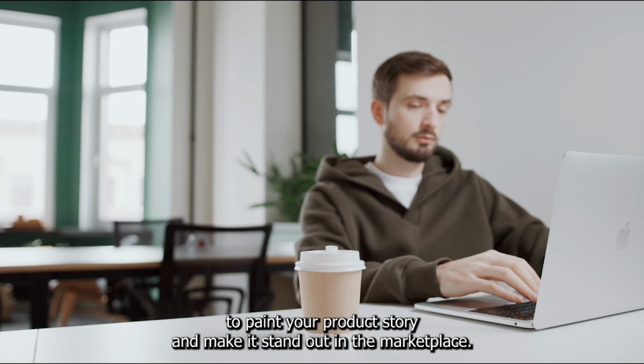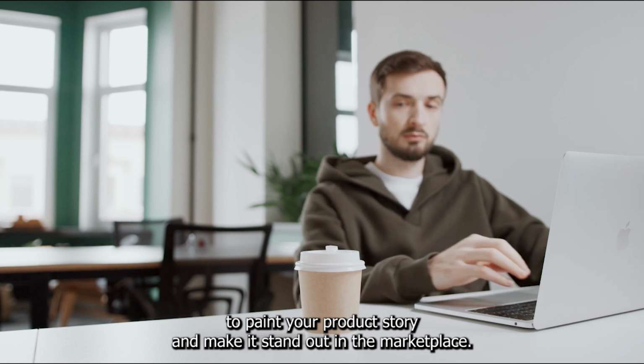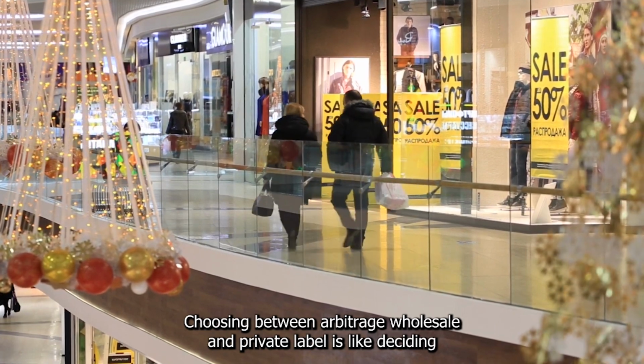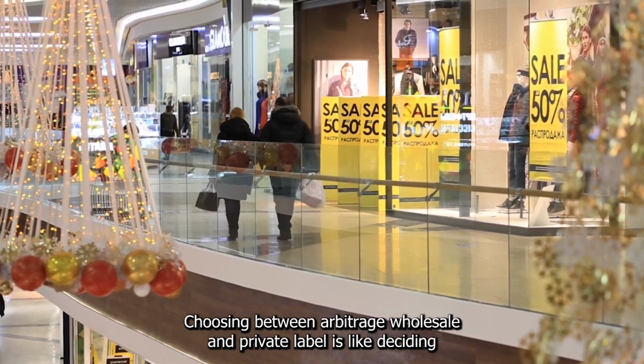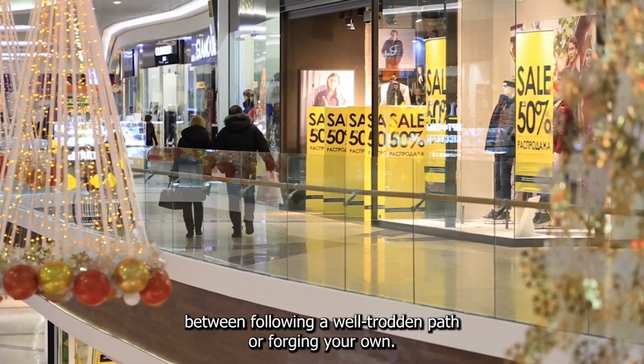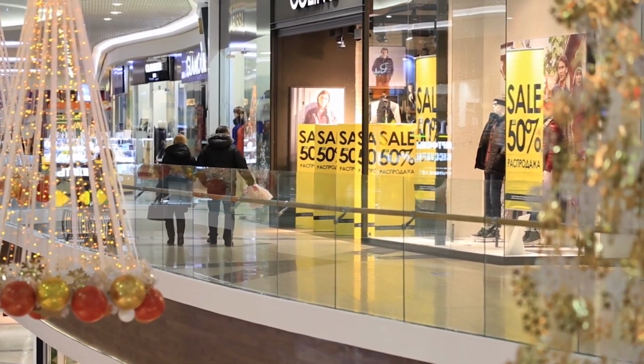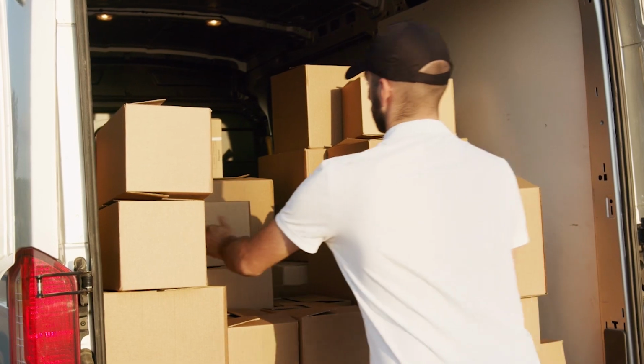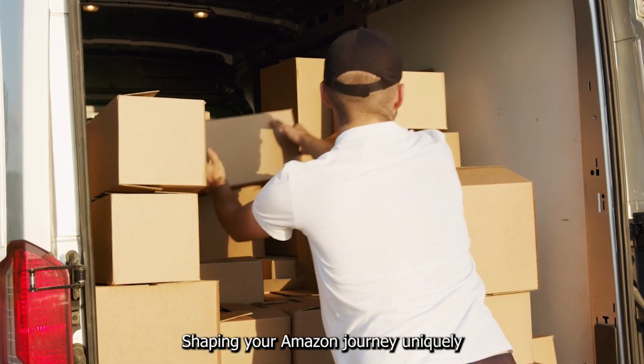It's your canvas to paint your product story and make it stand out in the marketplace. Choosing between arbitrage, wholesale, and private label is like deciding between following a well-trodden path or forging your own. Each avenue offers its perks and challenges, shaping your Amazon journey uniquely.